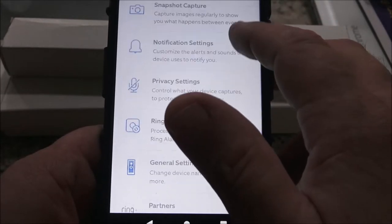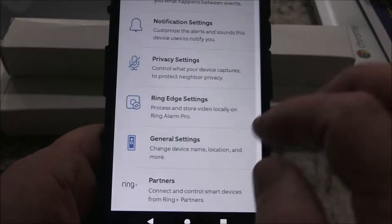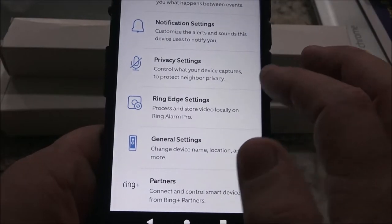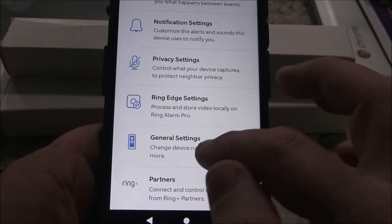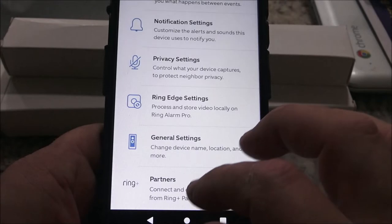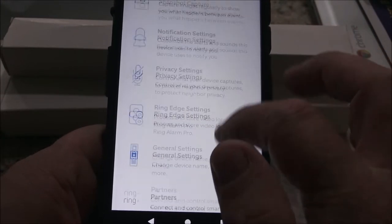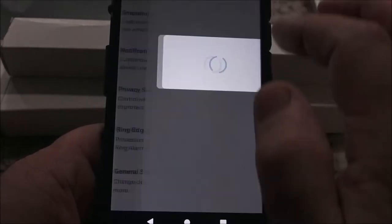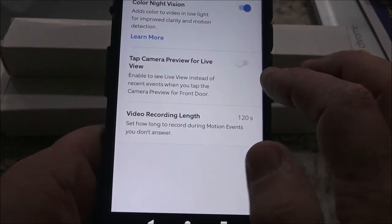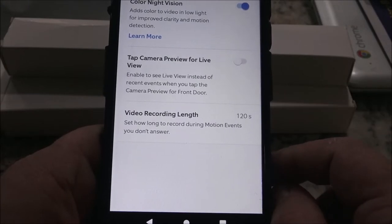Let me see. Notification settings. It's just got my sounds. So I'm just kind of showing you how this works. You can name it and all that stuff. Different chimes and different alert sounds and things like that. Like I said, this is color night vision, video length, you know.